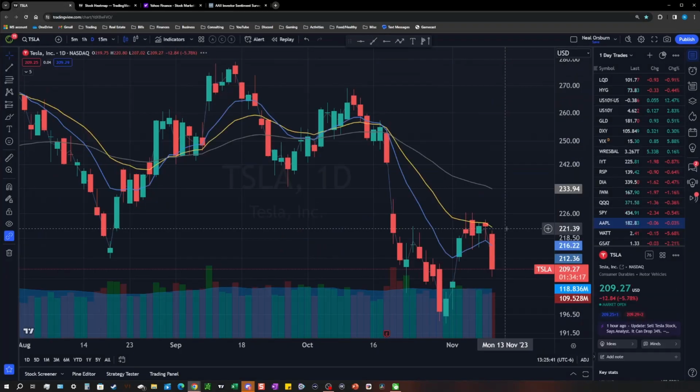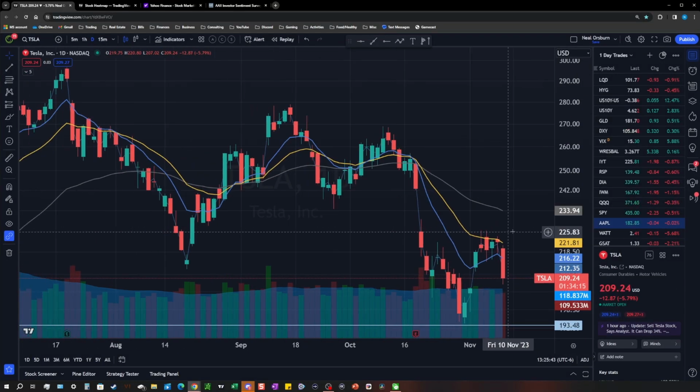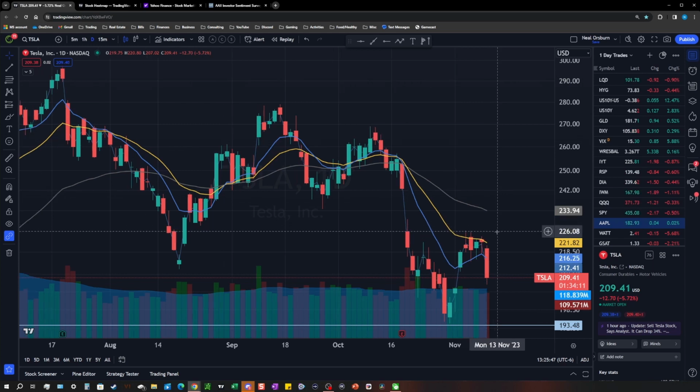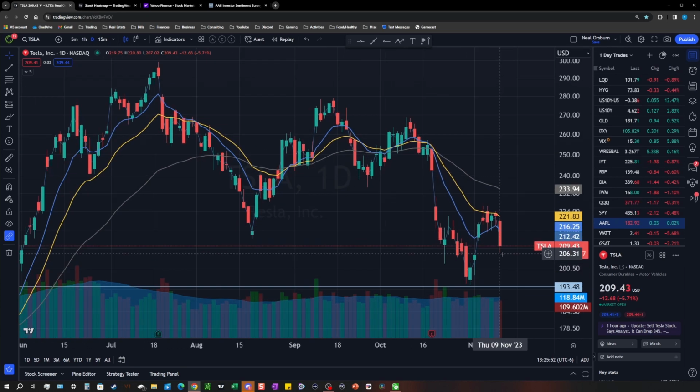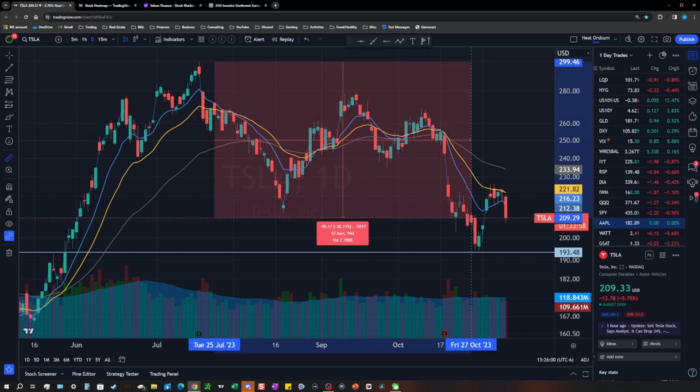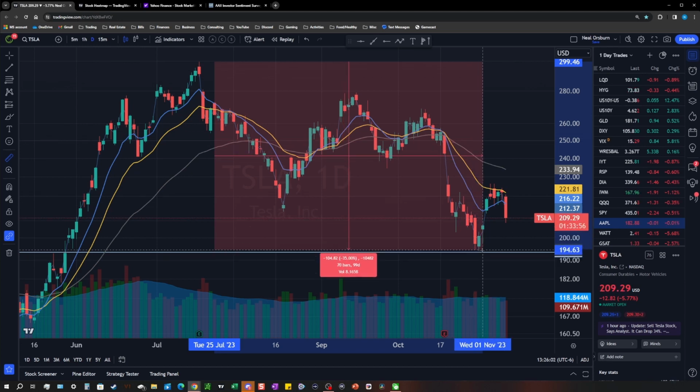All right, TSLA. Tesla is starting to not be as much of a weighting on the S&P 500 anymore, just because it's been underperforming since mid July. See how much this has pulled back? It has currently pulled back 30%. It got down as much as a 35% pullback.